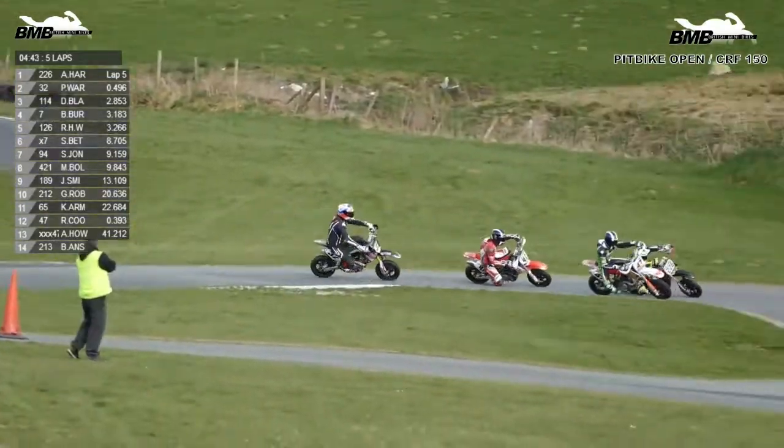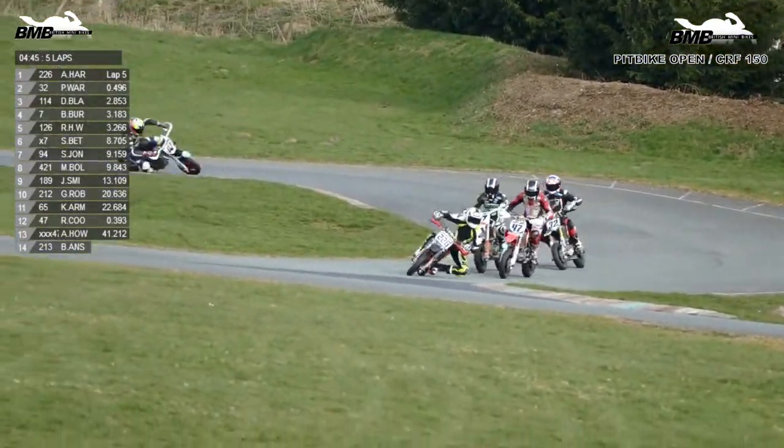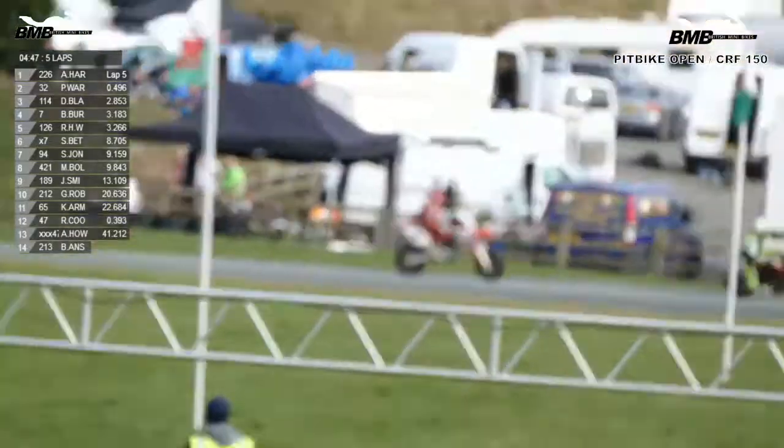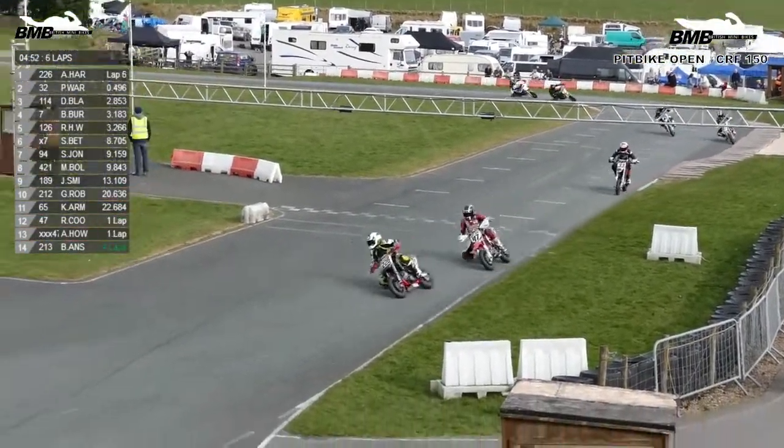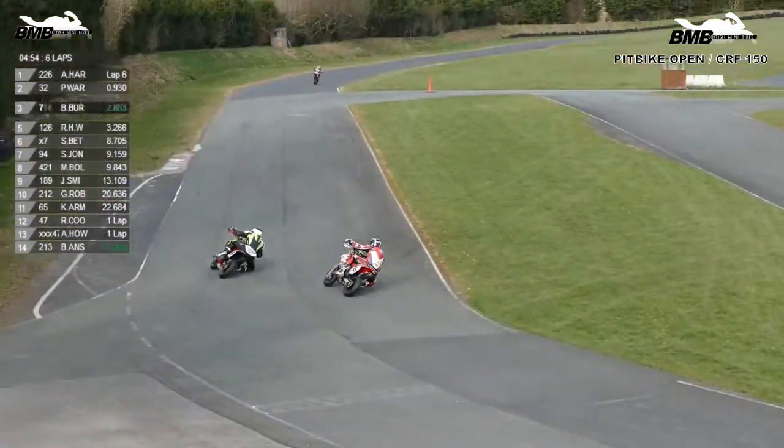Well, there's Cooper. So there's 2 47s. This must be Pete Ward then in second place. I do beg your pardon. Here they come round the final corner, and Adam Hartgrove leads the way. It's Pete Ward, number 47 on the bike in second.